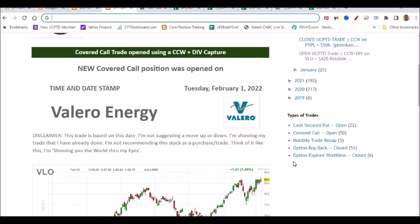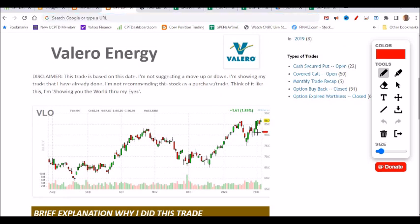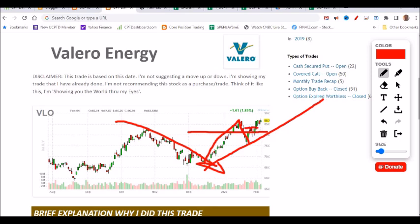It wasn't much long after I sent that email to the members. Notice where Valero was trading when I wrote the email. So a couple days have passed and Valero has moved higher. But this is what I was talking about. Notice it had fallen off, got on its horse, got a little higher, peeled back. So that's a nice little support line there. Sure enough, it's starting to trade sideways, and when I make the trade, it pokes higher.